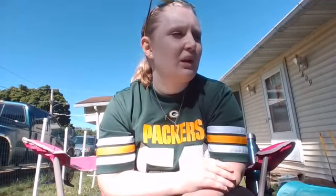Corbin, quiet. He's a 9-month-old Pembroke Welsh Corgi that is making a fuss in the background.